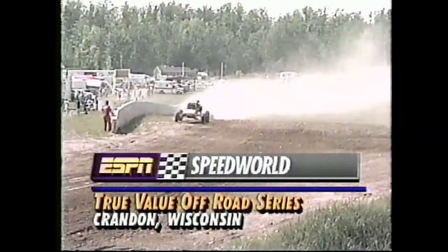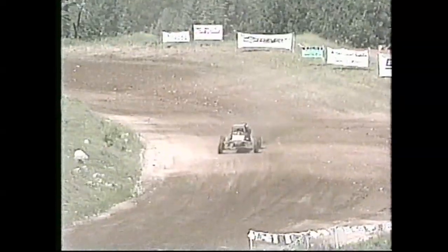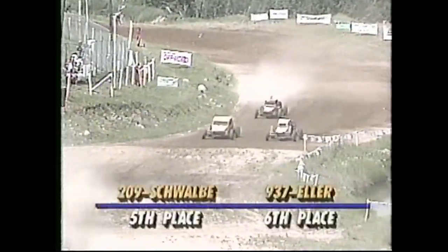Back in Crandon, Wisconsin for the True Value Off-Road Series. I'm Marty Reed along with Ivan Stewart and Rick Johnson. There is Jeff Probst. During commercial, he managed to get around Scott Schwalbe and take over 3rd position. And Jim Struble has also gotten around Schwalbe, and Schwalbe is now in a battle.